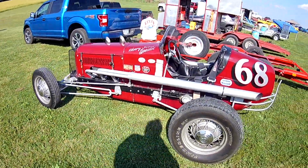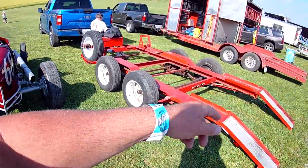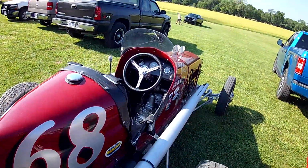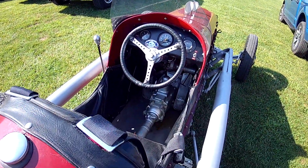Henry Ford Special. Talk about a boat tail. So yeah, this is his trailer. He was just out cruising around. It has little round pedals in there. I mean, you're standing right on top of the transmission.